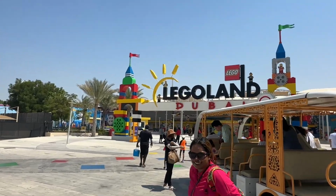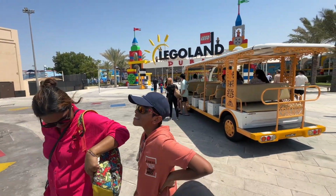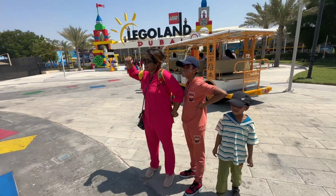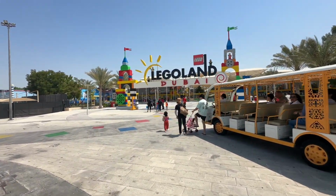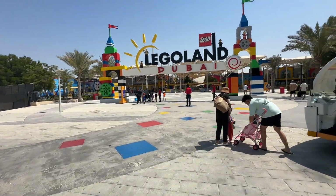So he's really happy. Here we go, Legoland Dubai, and that's a branded Lego. And we are enjoying the sight here. So this is the gate for Legoland Dubai. Let's go in, guys.